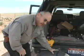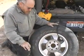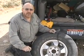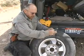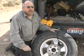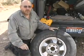Another way to handle a flat tire like this, once it's come off the rim, is to fill it with things like brush. You could gather a bunch of pine needles if you're in a pine needle area, or sagebrush, but pack it as full of stuff as you possibly can. Sometimes you can get enough stuff inside that tire to actually drive out on a flat tire, even if you can't patch it or if you don't have another spare.